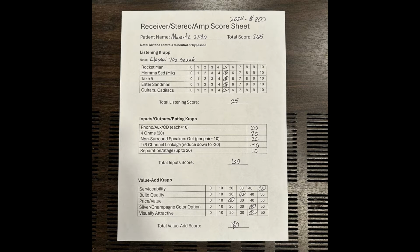Now, on the listening crap, because this is our benchmark and we want to be able to distinguish between this and other receivers that I'm going to review, it gets 5s all the way down. Total score 25. We're going to score inputs 10 each, and we're only looking at aux, CD, and phono. If it can do 4 ohms, it gets 20 points. Non-surround sound speaker outputs, so we're going to be doing some stereos that have surround sound. I just don't even care about the other outputs, only the main outs.